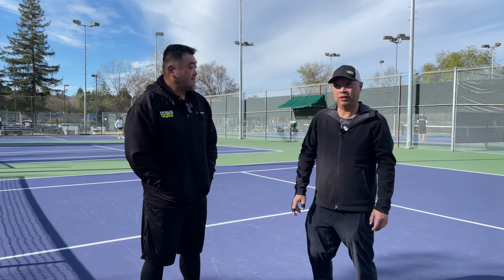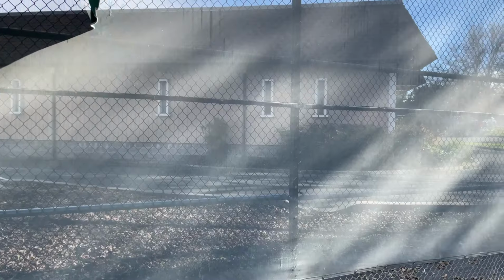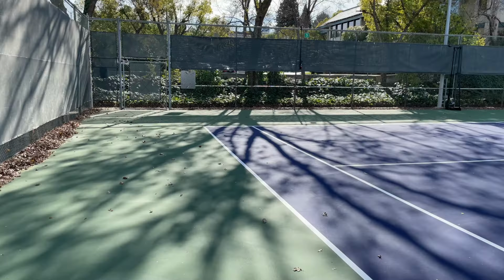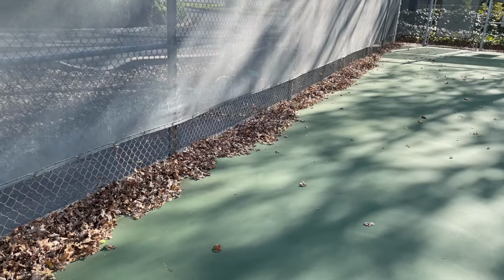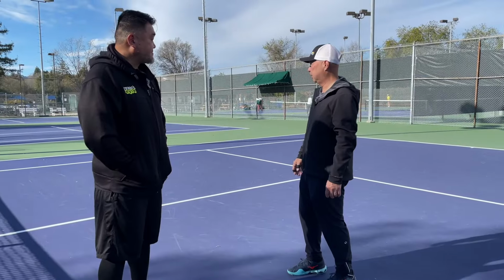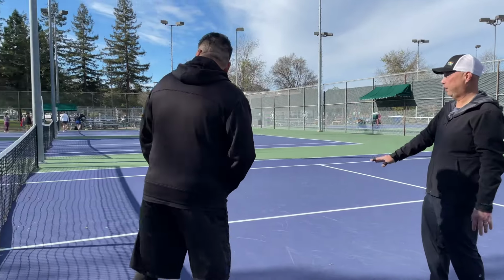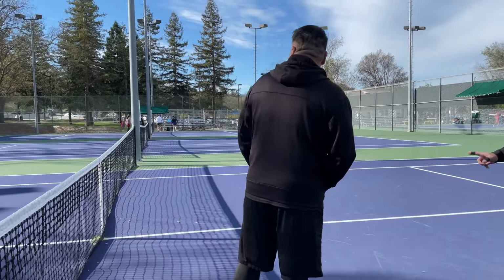That's just logical. I'm looking also, there's wind screens here. Nothing really here. There's a half a wind screen there. There's a lot of leaves on the court also. And this to me looks like a short net. I don't know that for a fact, but it looks to me like a short net. It does look a little net low.